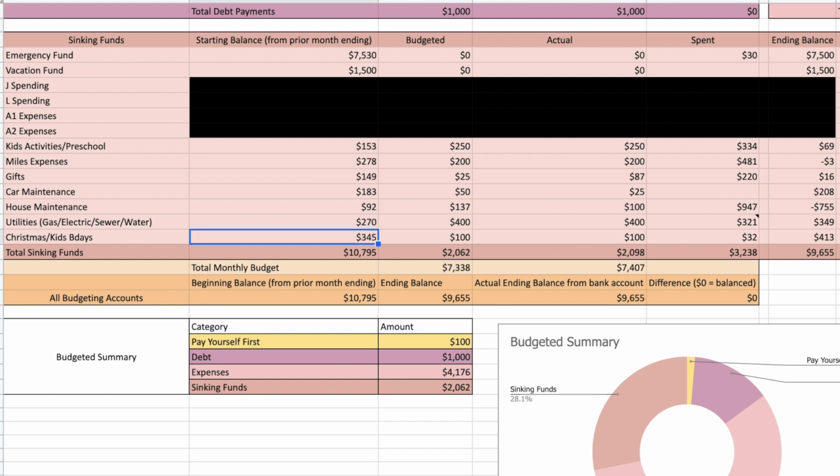And then finally for Christmas, we had $345. We put in $100, and I actually spent $32 because I was placing an Amazon order and I saw a couple toys that I wanted to get for my kids, and then I decided instead of giving them to them now, I should just start putting them away for Christmas. We're close enough. So I did spend $32 and put that stuff aside to start Christmas shopping, and that left us with $413 in the Christmas fund.